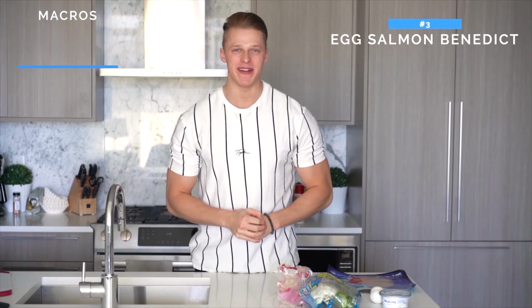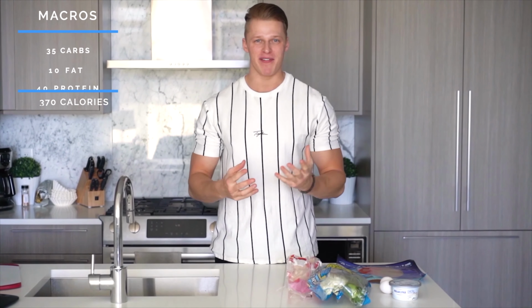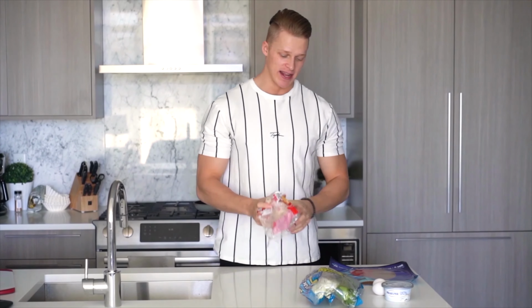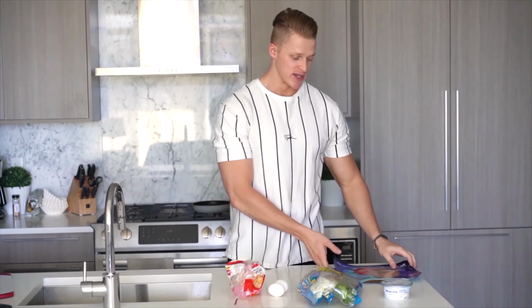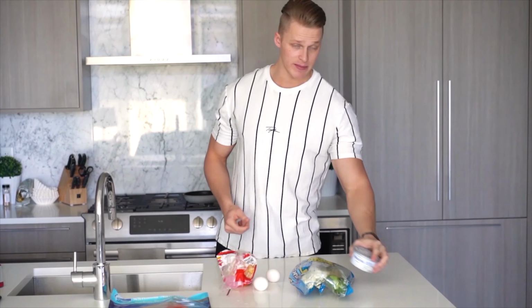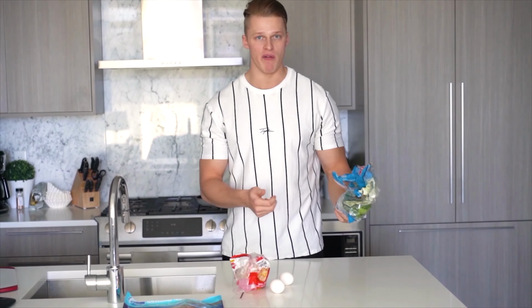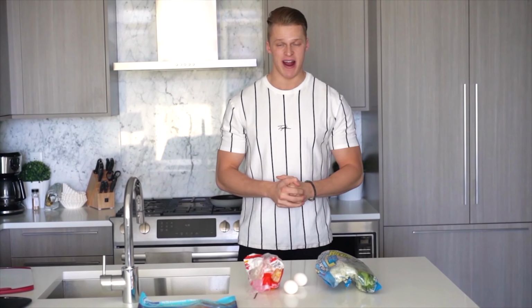Alright, so recipe number 3, my personal favorite. It's like an egg Benedict McMuffin kind of thing. So we got obviously the McMuffin itself, a couple of eggs, so I'm going to be making 2 of these. Some smoked salmon, so this is pre-cooked salmon, some cream cheese, and then like clove spinach that you can add in there as well. So this one is my personal favorite out of all the recipes that I'm showing you guys today.